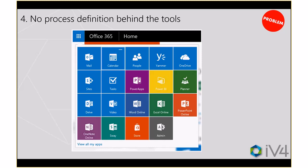Problem number 4: no process definition behind tools. How many people really know all that's available in Office 365? What plan do you have? Which of these applications do you use? Better question, which applications do all the people in your organization use? How do you get the most out of Office 365, and how do you ensure that your users do as well?